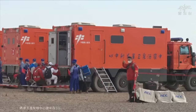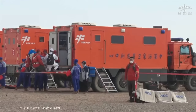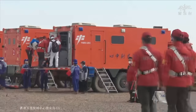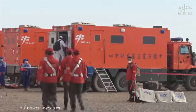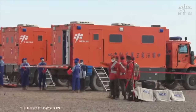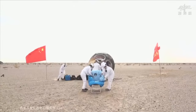So you can see the orange ground vehicles, the medical ground vehicles prepared for the astronauts. 3 of them there. So we just heard that Deng Qingming is getting ready to come out as well. Yeah. So that is Commander Fei going into his van. Even for the Shenzhou 12 mission, we only had 1 vehicle for the astronauts. But since the Shenzhou 13 mission, we have 3 of these vehicles. So more personalized and comfortable for the astronauts. Right. And more attention on them as well. Yeah. Each one gets a crew that they deserve.